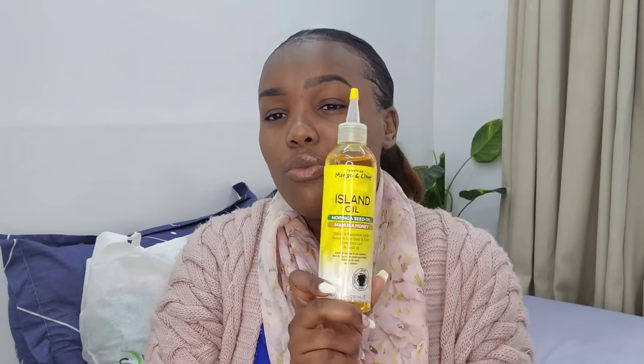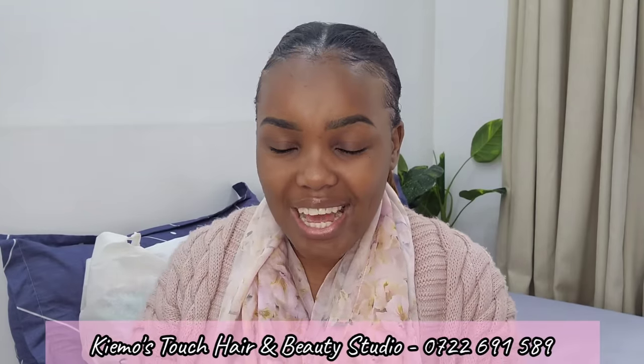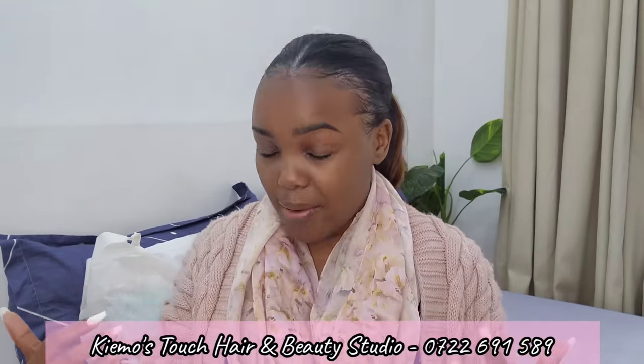So if you want to grow your hair or your edges, or you have hair loss, try out this oil. I trust Kiemo. He told me I'm going to see results in about a month, so I'm going to come back with a testimonial for that in about a month. For this hair and this look and more, go to Kiemo's Touch Hair Salon. His name is going to be down here, and contact him if you want to do the same.